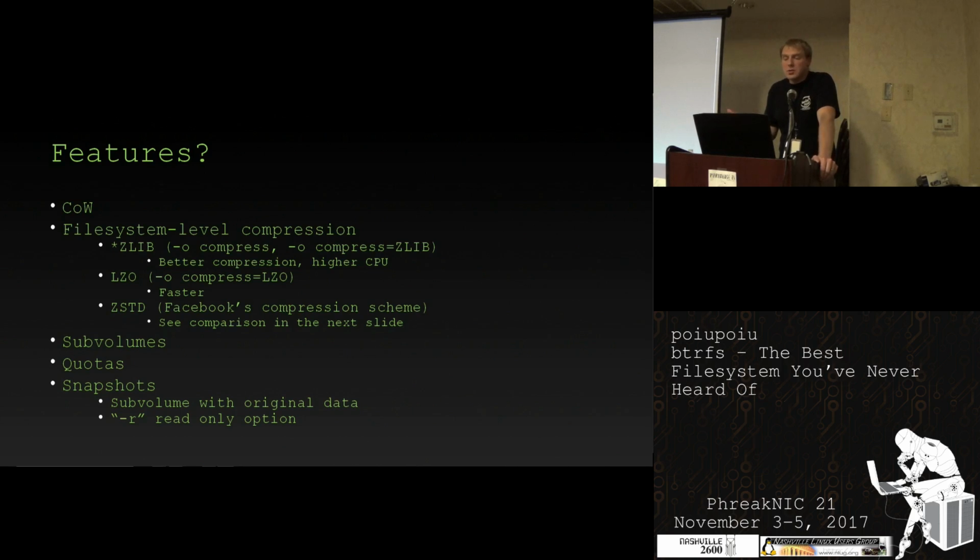Other features: it supports subvolumes, quotas, and snapshots, which really are just subvolumes with some data in them originally. You can also make subvolumes read-only. Whoever has tried to remove a stubborn file says, all right, rm this. Nope, you can't do that. All right, sudo rm this. It just blows it away, right? Unless it's very special. Even with a read-only snapshot, root cannot just rm -rf a volume.